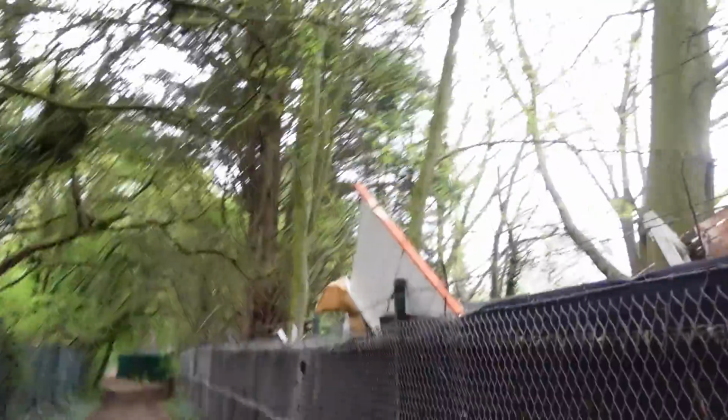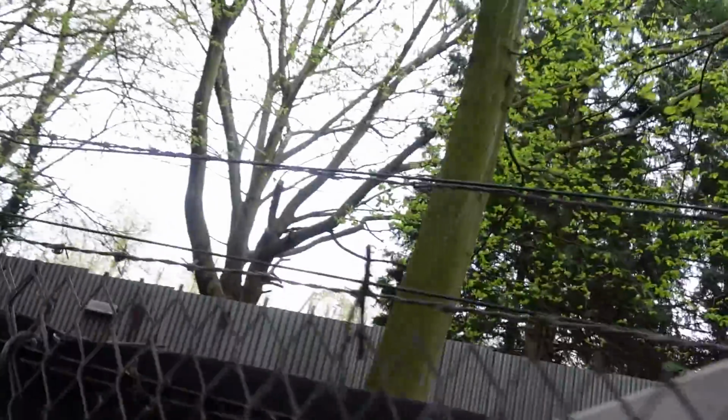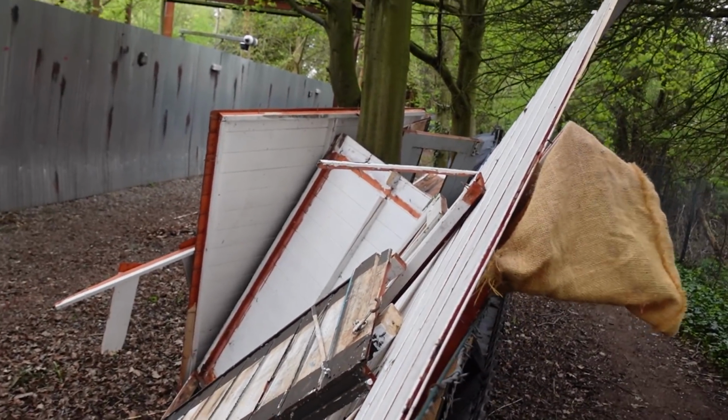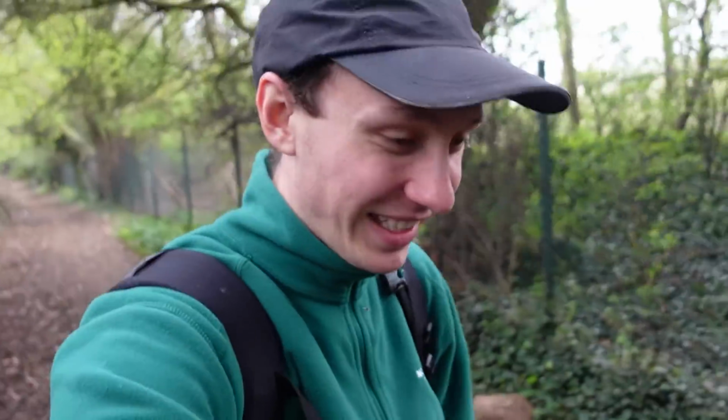Once again, we've got even more old beach hut debris here, literally propping up against the Monk's Walk fence. But yeah, it was this area where they previously were standing and they've all been taken down now. So yeah, that's very interesting to see. I'm excited to see what else we've had deconstructed down here. But I believe there's something even more exciting just here.